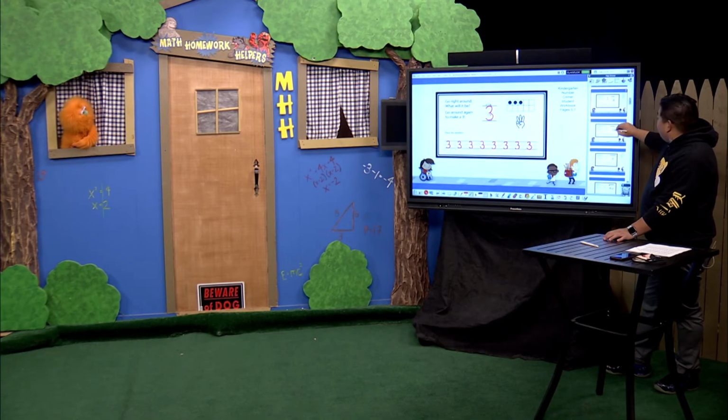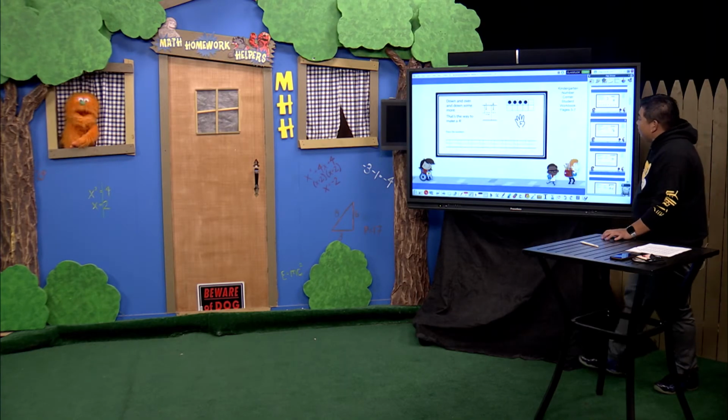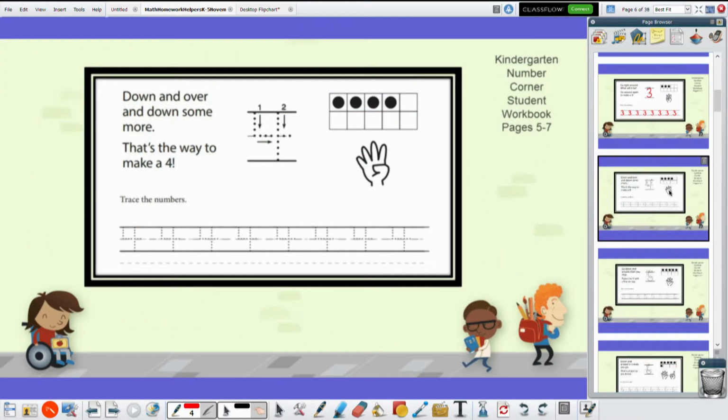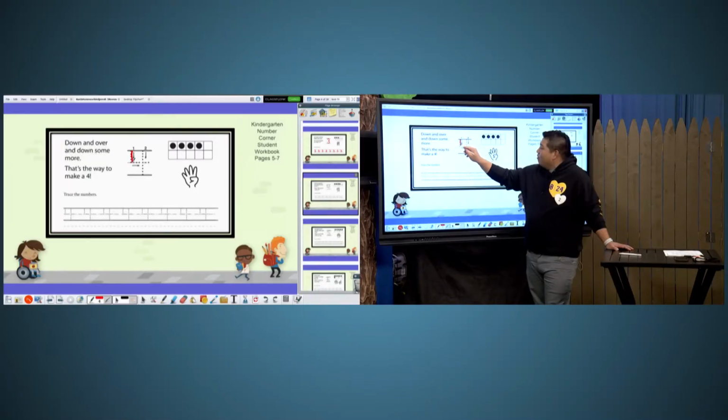What do we got next there, Mr. Tang? All right, next is the number 4. 1, 2, 3, 4. I like the number 4. Me too. Down and over and down some more. That's the way to make a 4. Cool. So let's see. We start at the top, we go down to the middle, and then we go over. And then we go back to the top and go down some more.